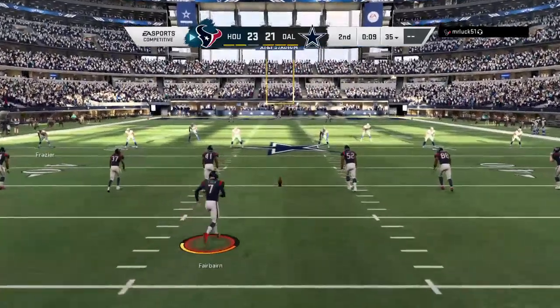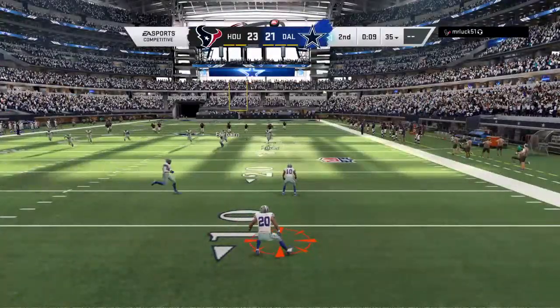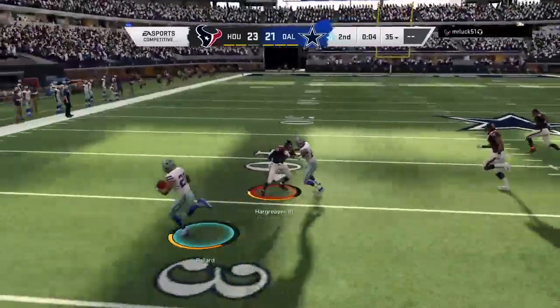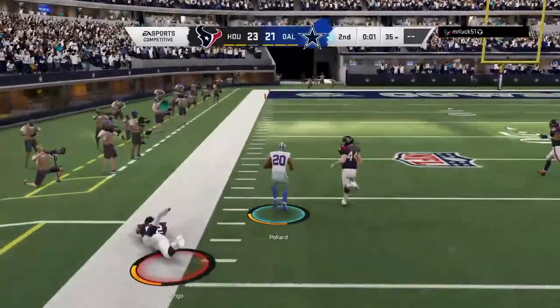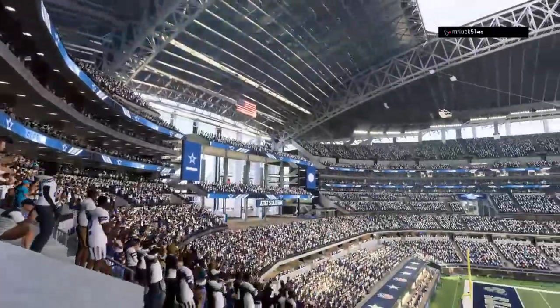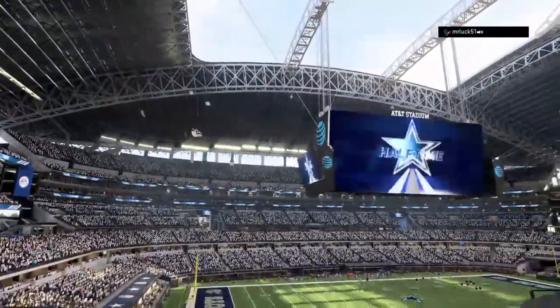So after the touchdown, here's Fairbairn now to kick it away. This one taken just inside the 10. So two quarters down, two remain. Charles and I return after the break.